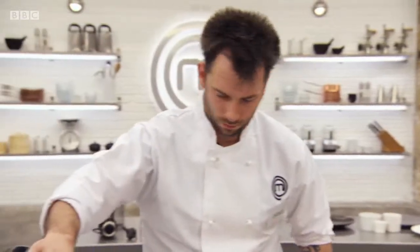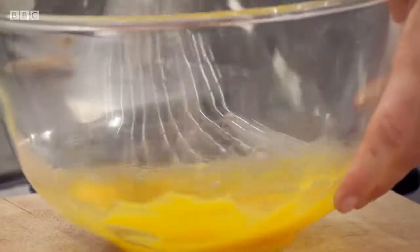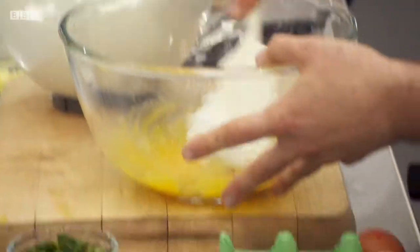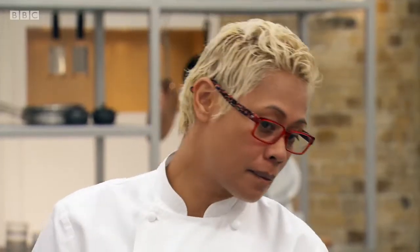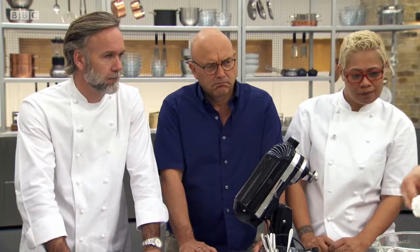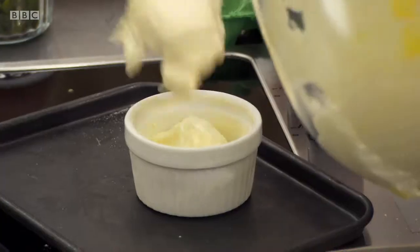12 minutes left, Daniel. So the idea, what are you making there? Cream together the sugar and the egg yolks, and then I'm going to fold it into the egg whites. You ever worked in a kitchen that has had souffle on the menu? No, I haven't. So you've never seen it in production? No. Okay. You've got about 8 minutes. You're going to have to get that in the oven.